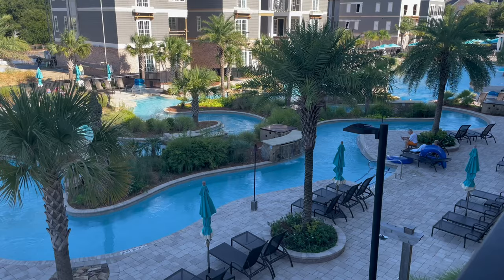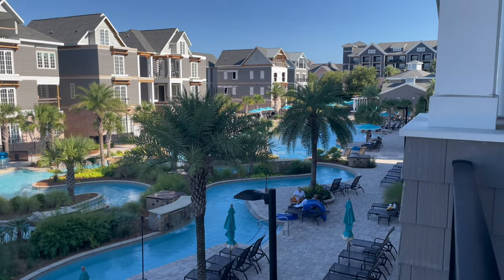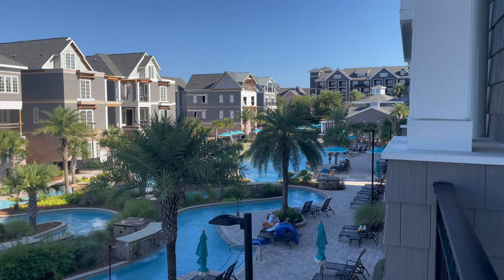Our condo overlooked the lazy river pool, and we just enjoyed that when we first got here. We had a pool day.